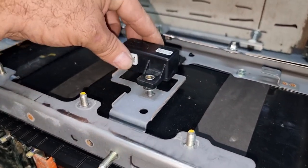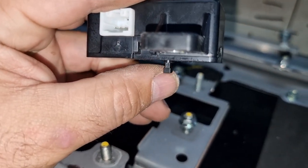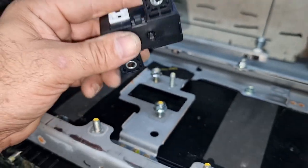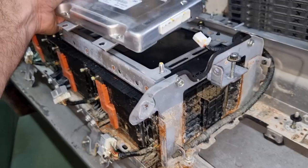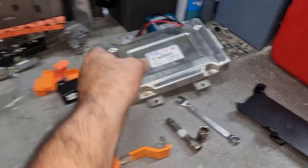Okay, so the safety pressure sensor over here, I just took it out, and look, the cells didn't swell, and it didn't trigger the sensor. It should be in this position, but it's fine. So we can save this part. Anyway, we will continue then. I found something very interesting. So I'm taking out the management unit. We're gonna put it over here. We will open it later.